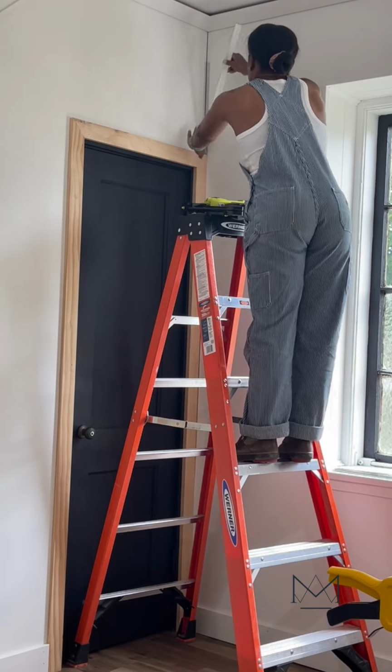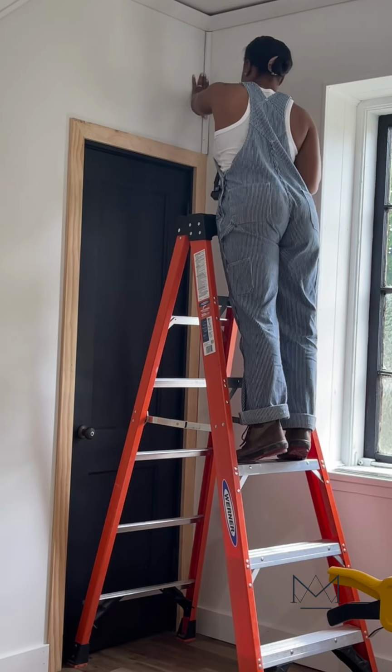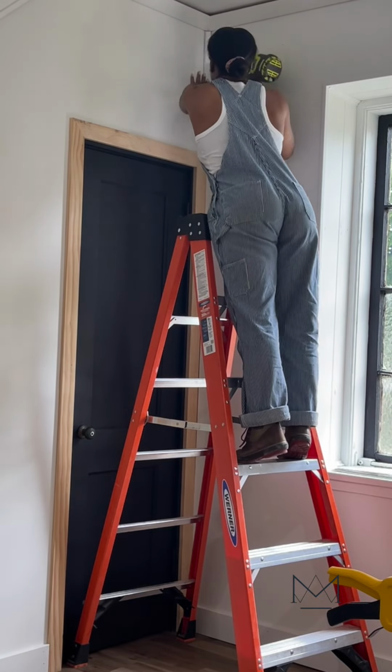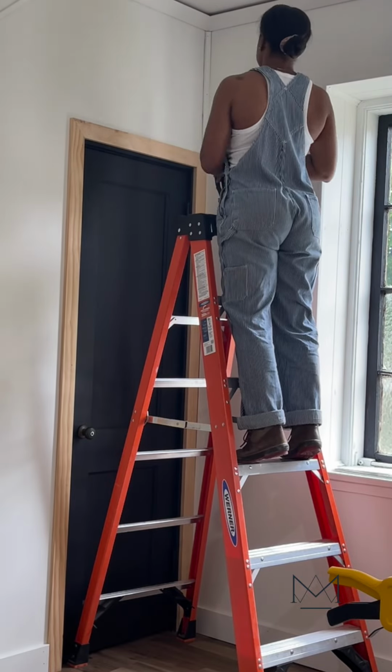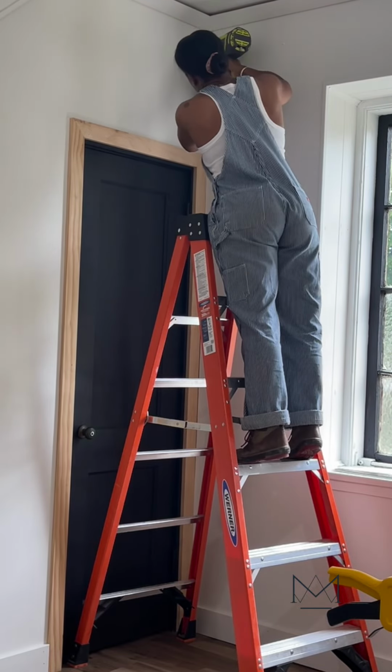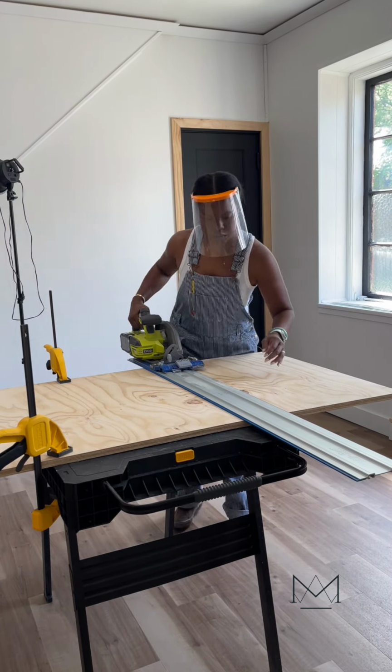Working with wood paneling is totally different than working with sheetrock. You cannot just tape and mud the corners. You have to actually fill them in with other wood pieces. So that's what I'm doing here. It was interesting, and I didn't know if I liked it, but once I painted it, it was fine. I think you guys are seeing the running theme here.